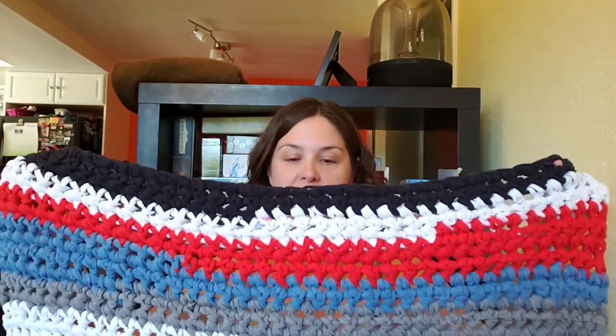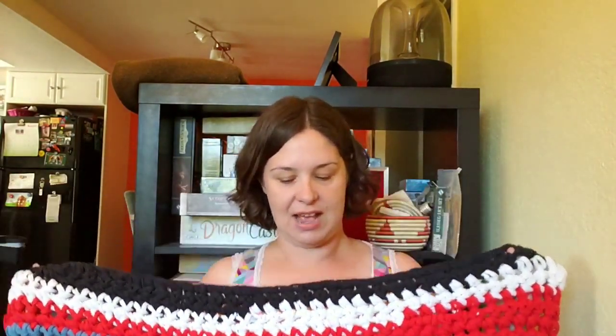One of the things about t-shirt yarn, which I didn't realize as I was crocheting with it, is that because you are cutting a knit weave, there are all these tiny little pieces of cotton that get everywhere. I was covered in just multicolored cotton. So I actually washed it this morning to try to get some of that out, and it got most of it out.